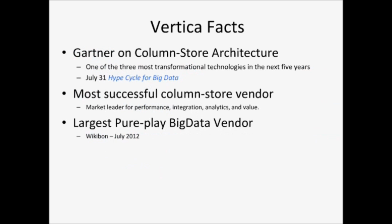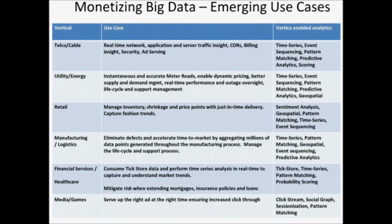Gartner also had an interesting comment in their hype cycle for big data this summer that column store architecture is going to be one of the 3 most transformational technologies in the next 5 years, simply because it makes query and reporting 50 to 1,000 times faster than it had been prior to the advent of column store. Vertica is the most successful column store vendor out there. They're widely acknowledged as the market leader in terms of performance, integration, analytics, and value. And Wikibon recently also named them as the largest pure-play big data vendor in the marketplace. With over 2,000 customers, there's a huge range of use cases that are implemented and running today on Vertica.